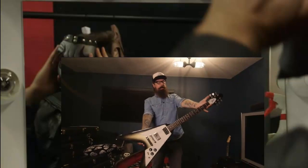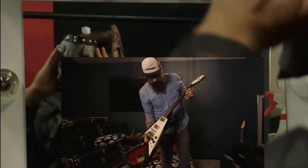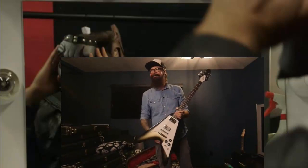'81 Silverburst. Badass. Look how green it is. But that's what's awesome, dude. That thing is aging awesomely. It's in really good shape too. Should see if Hetfield wants to buy it.